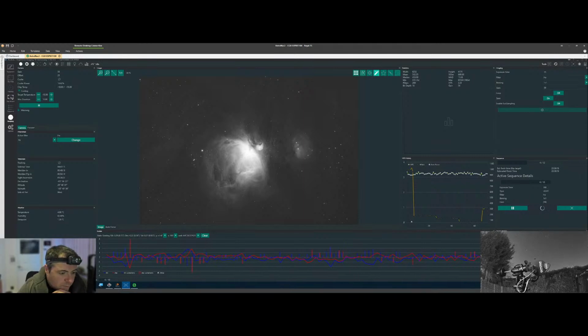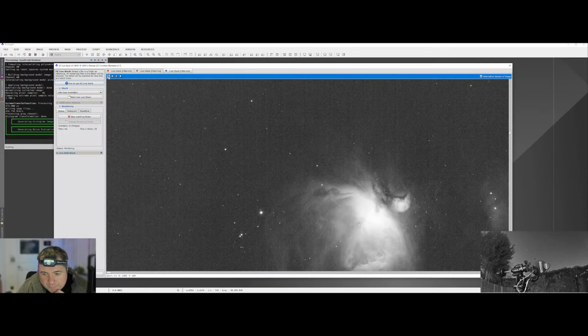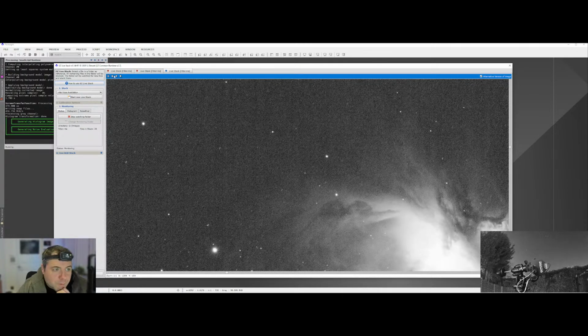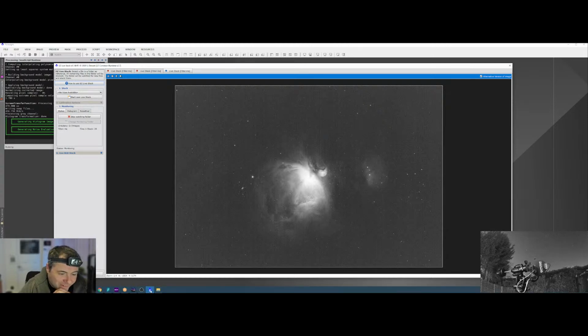So what are we on? Image number 4. Let's see how this live stack of the... Okay, so that's the live stack of the 5-second exposures. And the core's still gone. But I might try some 1-second exposures and see what we get.